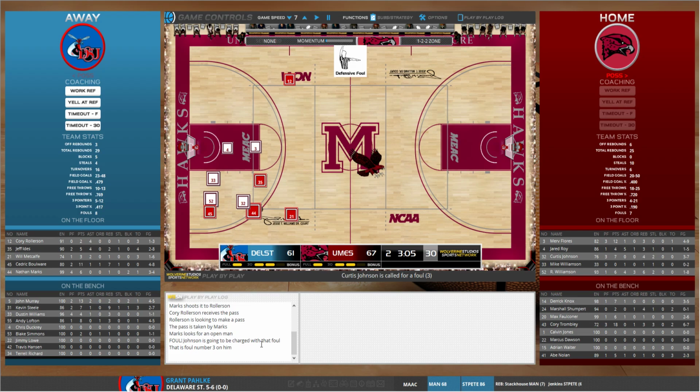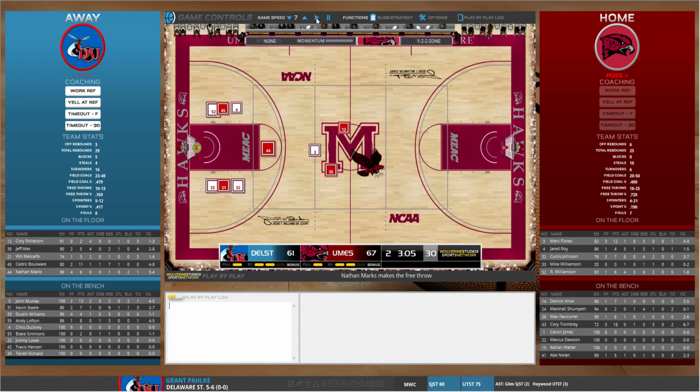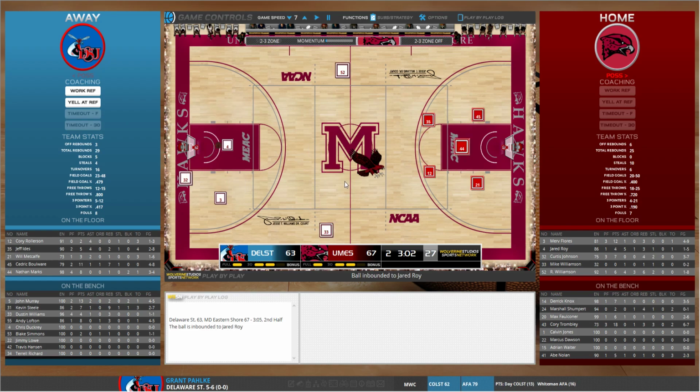That's going to be number 3 on Curtis Johnson, sending Marks and Delaware State in the bonus. They can send Marks to the line to shoot 2. 2:05 to go in the second half. Marks makes his first. Marks makes his second. Marks 2-2 from the line there, putting Delaware State just down 4, 67-63.